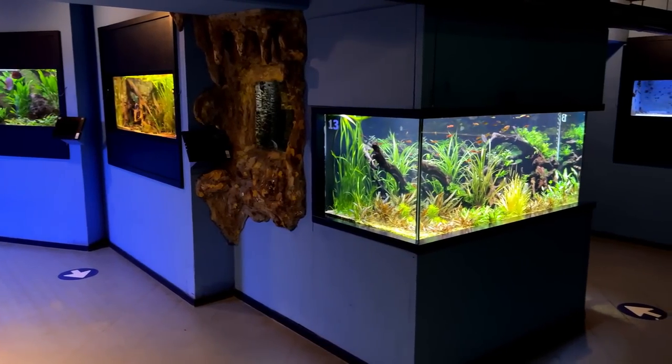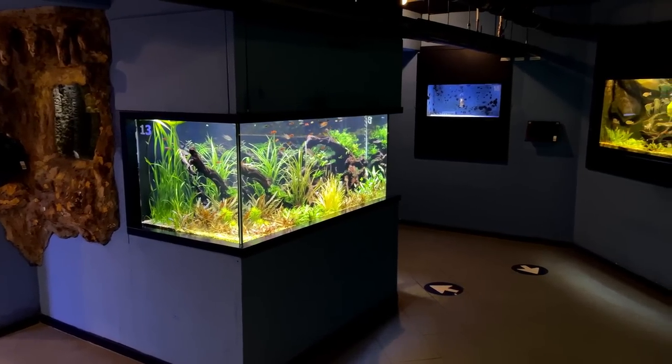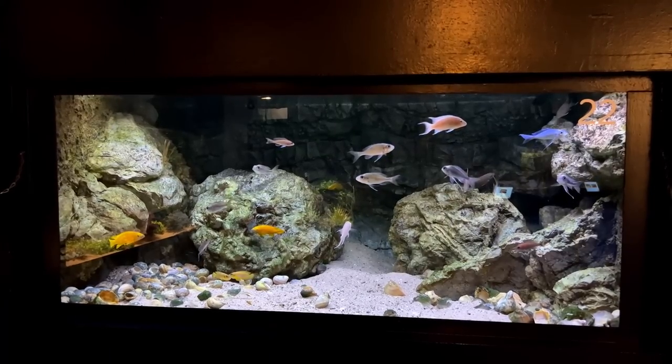We have barely covered half of the display tanks here at AquaZoo, but these were the ones that stood out to me the most. If you are ever visiting the Netherlands, I highly recommend you take a trip to this place as well. They are open almost every day, but just for a few hours, so keep that in mind.